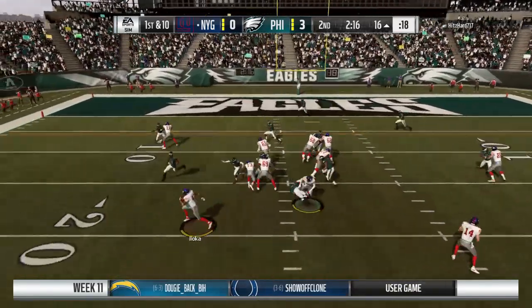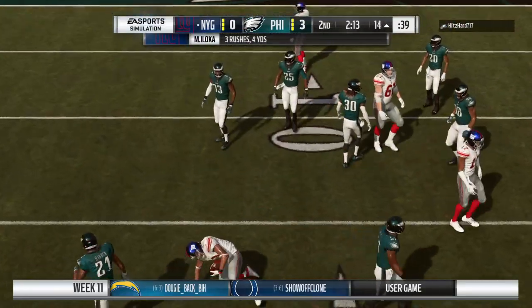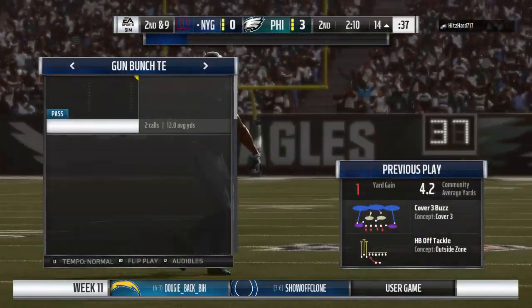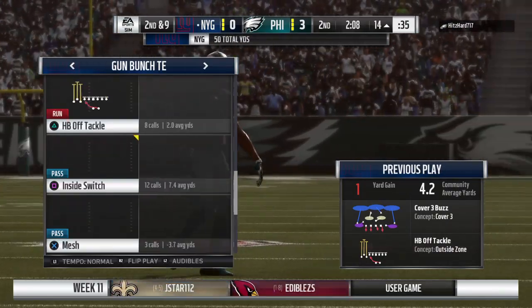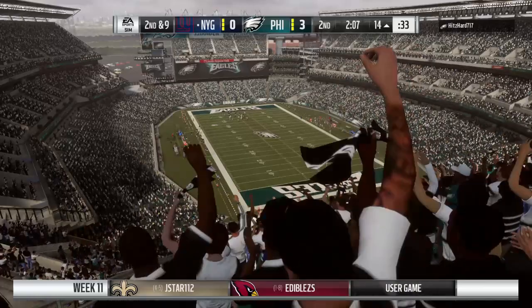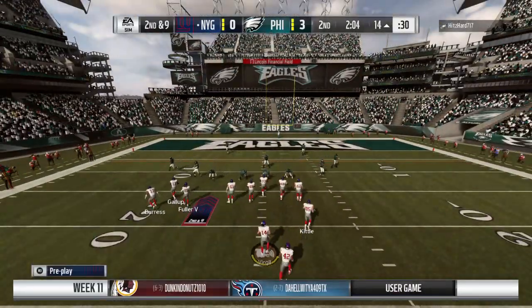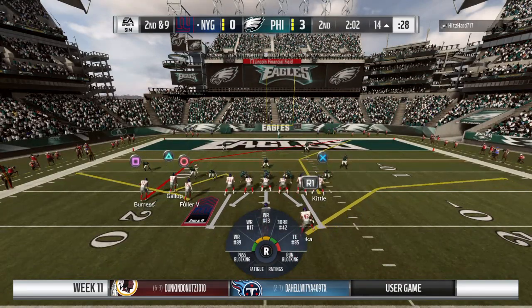They'll run it now out of the gun. They stopped after only a yard, taking it down to the 14. But that call makes sense because they've been throwing it well on this drive, and once again they show passing formation, showing the shotgun. Then they ran out of it. That's a nice play by them defensively, though, to hold it to a short gain. Gun!